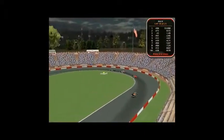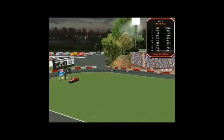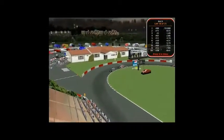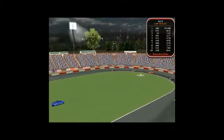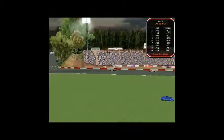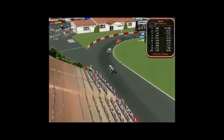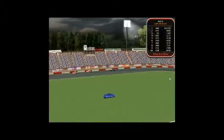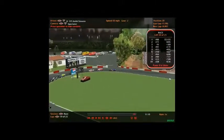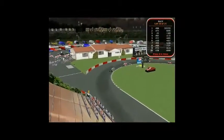Laps are winding down. Seven laps to go. Not much to say, really. 6 laps to go for Colin Dryberg. There is lap traffic right there, so Keith Stevens is now in last spot. Five laps to go for Colin Dryberg.